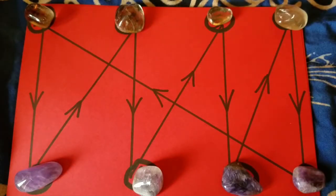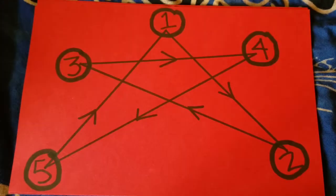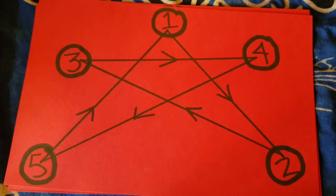I'm sorry when I'm moving my hands around that the camera goes in and out of focus. I do apologize. Here we have the 5-pointed star grid. For this grid, I chose to work with amethyst point.